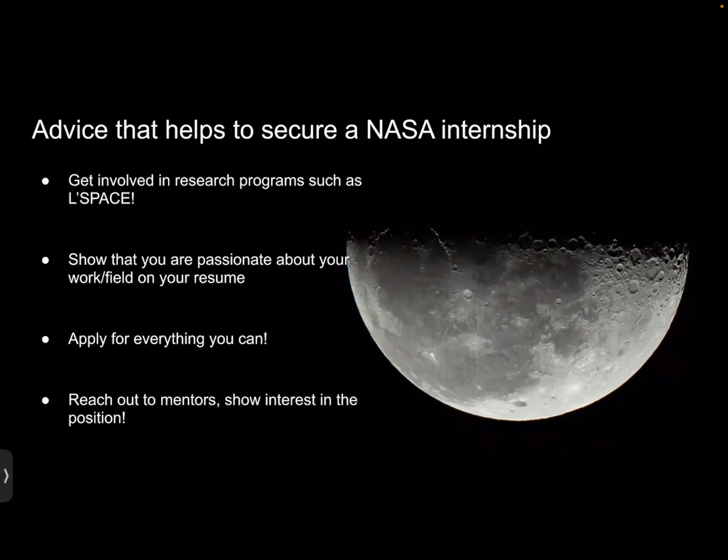And lastly, make sure to reach out to mentors and NASA personnel with project interests and application questions. Do some research, find out who the point of contact is for some of the projects you're interested in, and reach out, because mentors love seeing people taking that initiative. Most applicants won't actually reach out, so this would instantly give you an advantage over the other applicant pool.